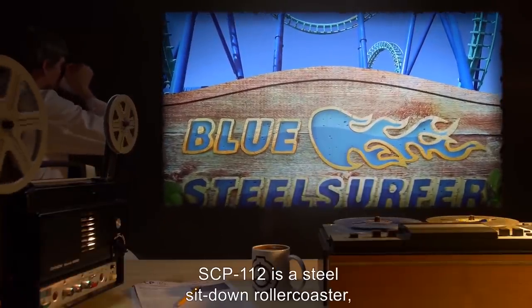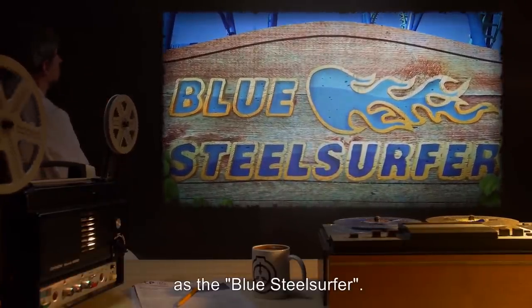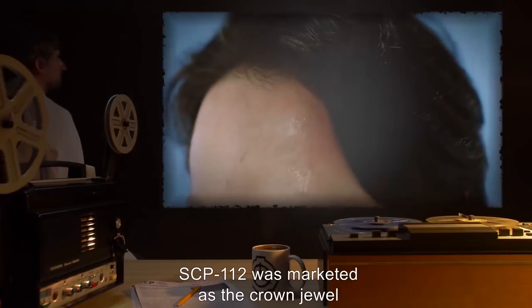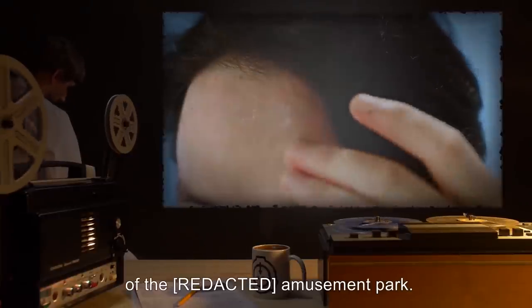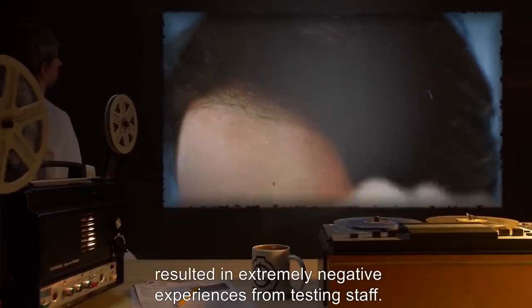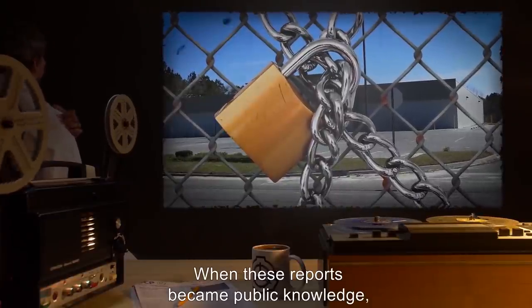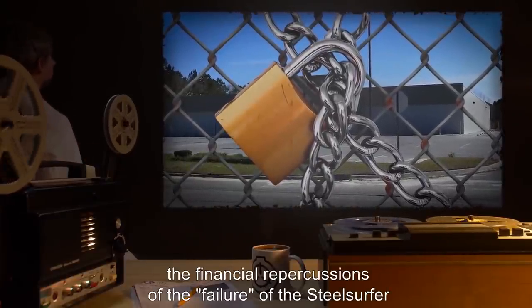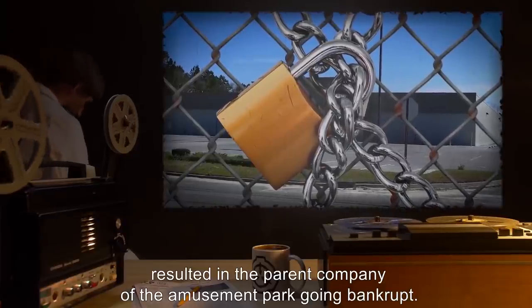SCP-112 is a steel sit-down roller coaster, formerly known as the Blue Steel Surfer. Built in SCP-112 was marketed as the crown jewel of the amusement park. Initial testing of the ride resulted in extremely negative experiences from testing staff. When these reports became public knowledge, the financial repercussions of the failure of the Steel Surfer resulted in the parent company of the amusement park going bankrupt.